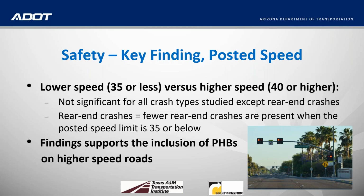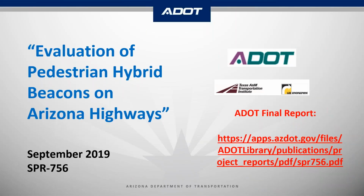We also looked at speed, and we characterized them at 35 or less versus 40 miles an hour or higher. And there was not a significant difference in crashes, except for rear-end crashes. And that really provided additional support, based on safety, that we should include pedestrian hybrid beacons on higher speed roads. This is the link to the study.